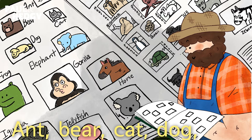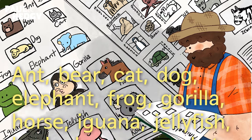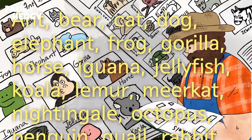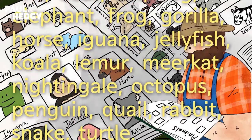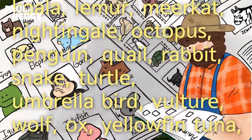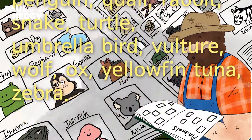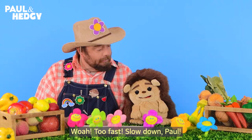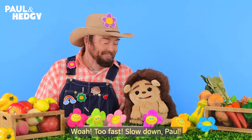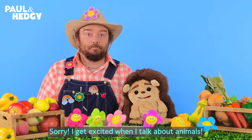Ant, bear, cat, dog, elephant, frog, gorilla, horse, iguana, jellyfish, koala, lemur, meerkat, nightingale, octopus, penguin, quail, rabbit, snake, turtle, umbrella bird, vulture, wolf, ox, yellowfin tuna, zebra. Whoa! Too fast! Slow down, Paul! Sorry, I get excited when I talk about animals.